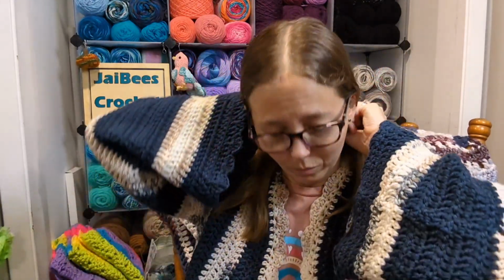Y'all, this thing is actually warm. Whew. This is going to keep me warm this winter, the fall and winter when it cools off. Like, the longer I'm wearing it, I'm just not a fan. I love the colors, but the way that this yarn turned out, I don't want to say it looks dirty, but it just looks, I don't know. I can't put my finger on what I'm thinking. There's just something about it.